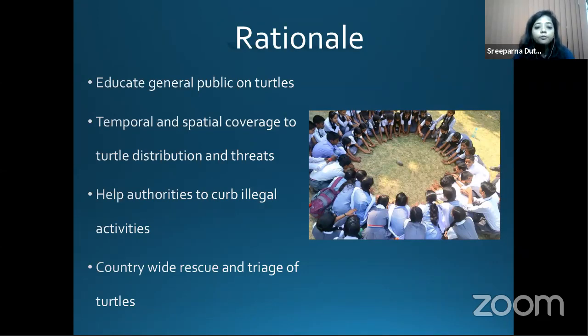This app will be helpful for generating awareness on species identification in India. It will also act as a database for all the information coming in from the citizens of India. This app will also help in addressing the most important issue of species identification we are facing with various enforcement agencies and networks. And last but not least, it will help to aid countrywide rescue and triage of turtles.